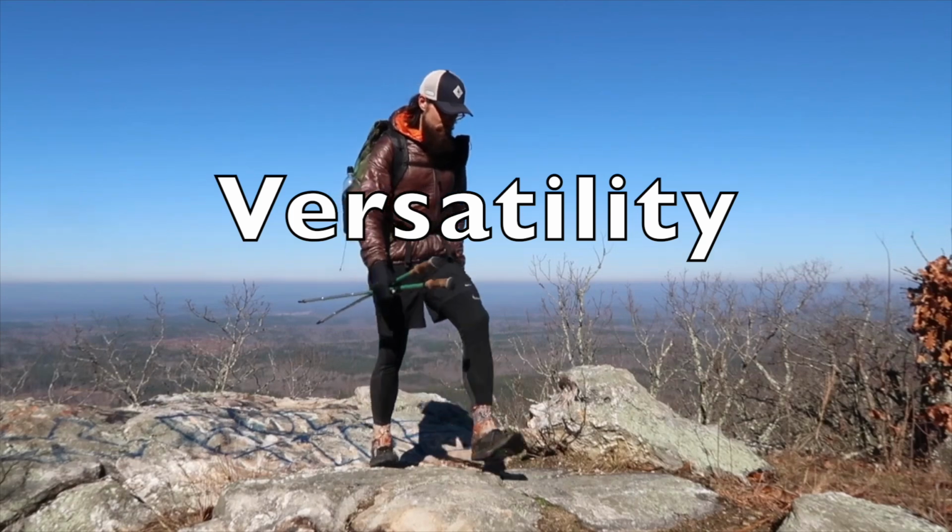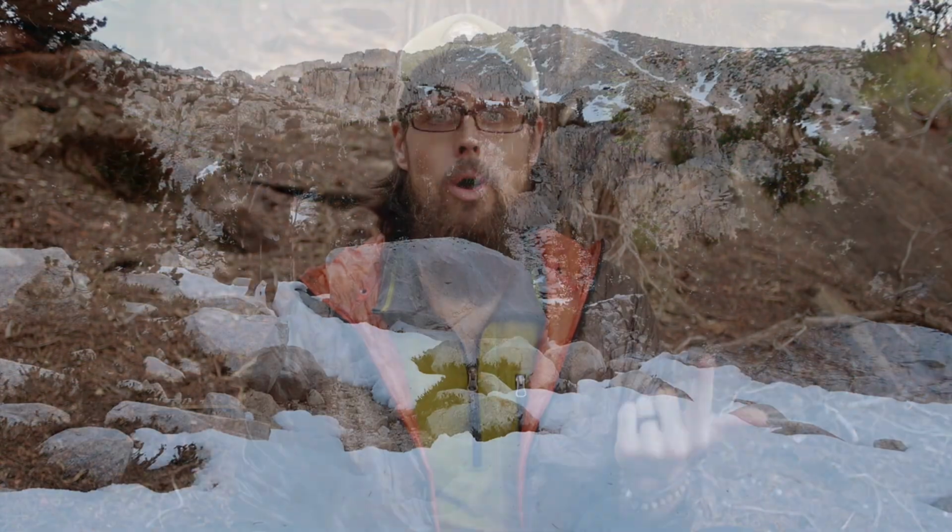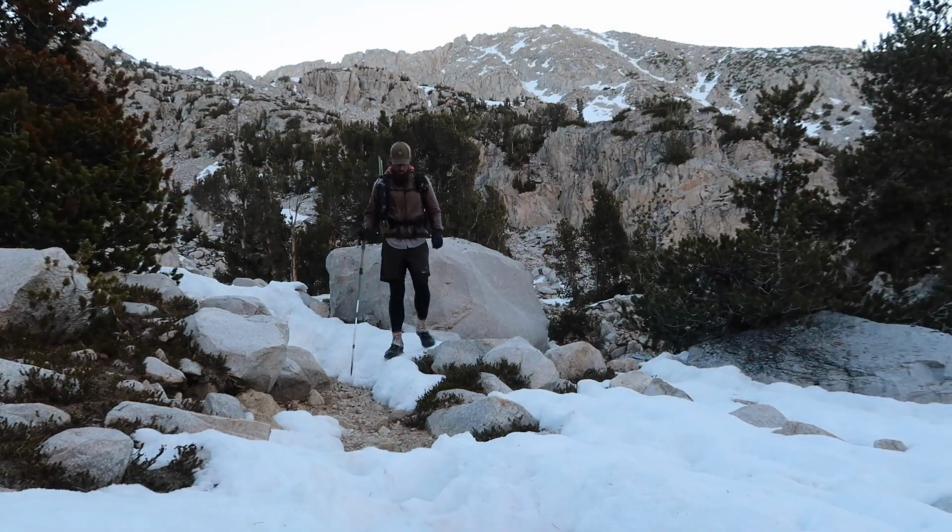The reason I have personally switched to synthetic jackets on the trail is because I know that if it's raining, I can hike in it. If it's snowing, I can hike in it. If it's hot, I can hike in it. If it's wet or dry, I am good wearing a synthetic jacket.